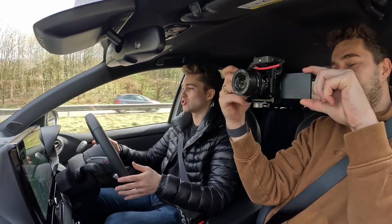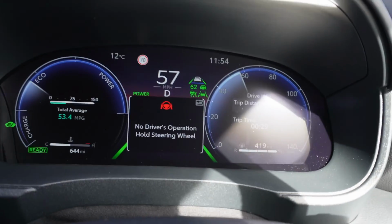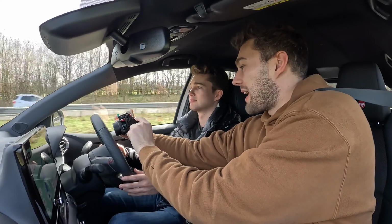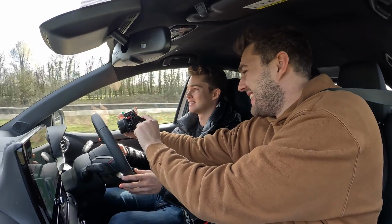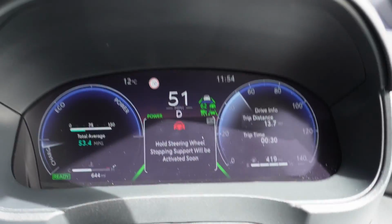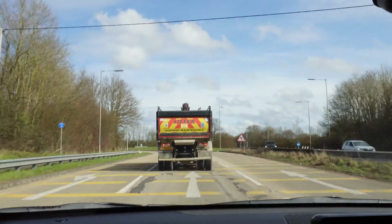LTA unavailable. So take control of the wheel. Look what it's telling me. So if you don't take control now, it's going to beep. No driver operations holding steering wheel. It's beeping at you, and we're going to start slowing down in a second because it's going to think that there's been a medical emergency. There's a roundabout. It's slowing down, but I think more so because... Hold steering wheel, stop, support. Yeah, there you go. Well, no, it's still beeping. Okay.